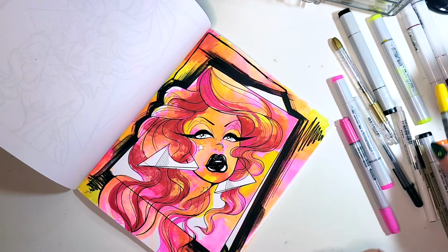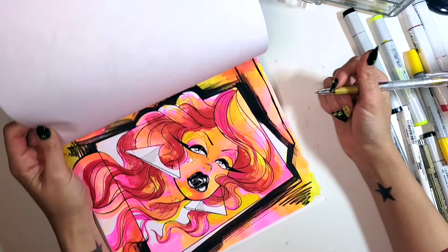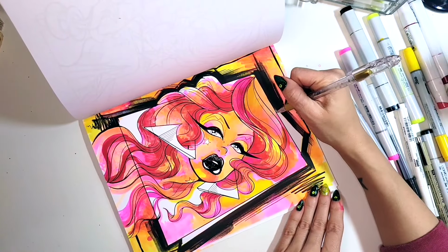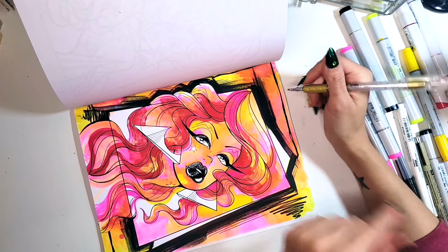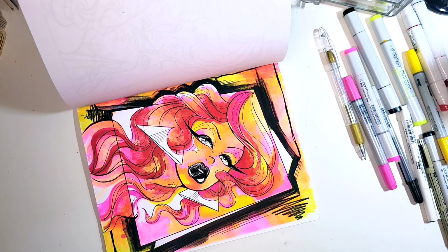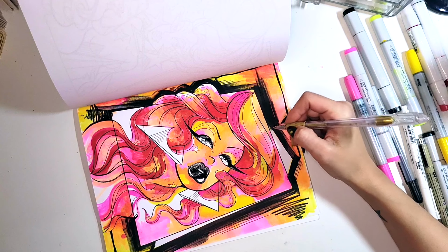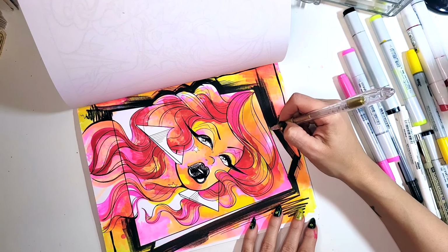Okay, and so we are going to do here, it's going to be a solid gold fill. And should I do a base first? No, let's just fill it in.